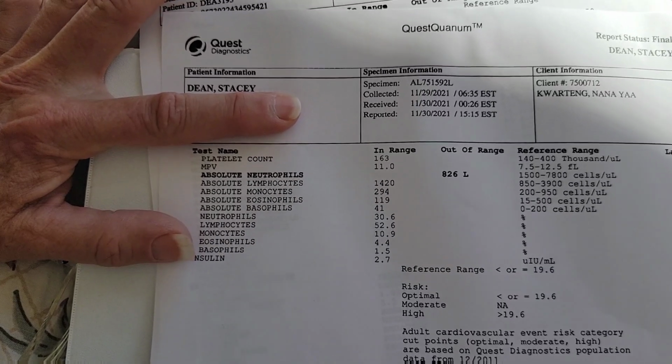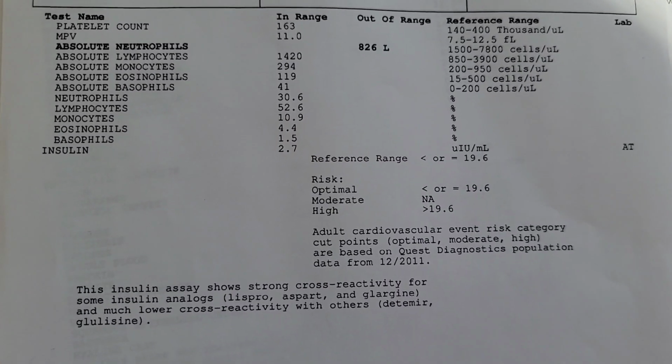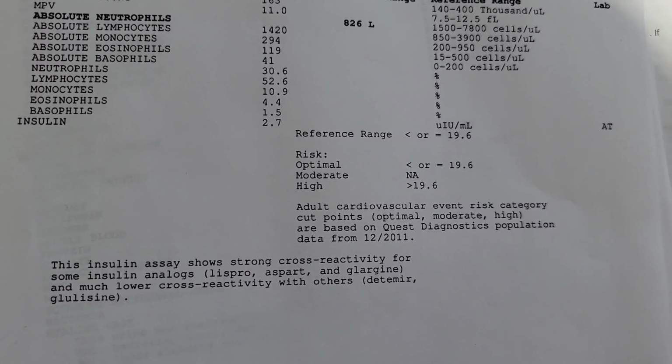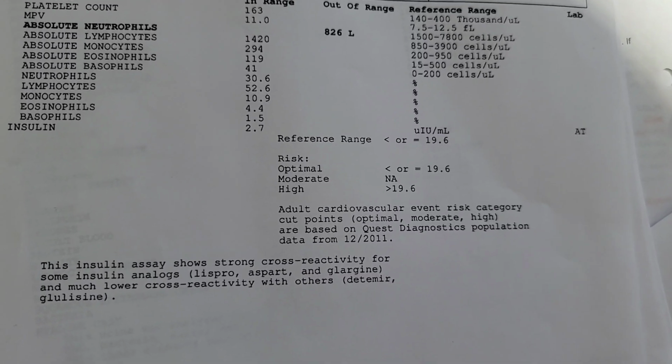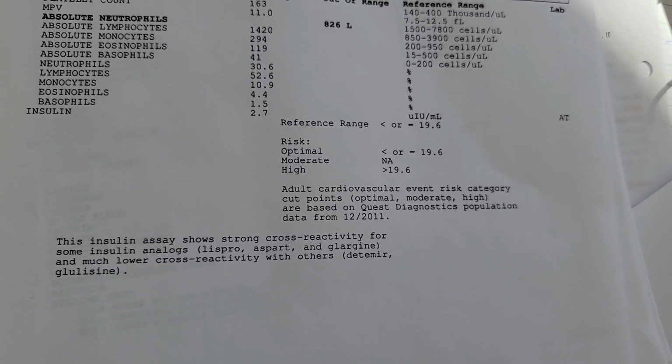Now, I'll show you some of my paperwork here. I don't give out too much information, but there's me. I want to show you the lab work because I want to make sure I have a running log of where I started from. And you see the absolute neutrophils. You see how low that is? Normal is 1,500 to 7,800, and mine is a really pathetic 826. A neutrophil is a white blood cell, and it makes up 40 to 60% of all the white blood cells in our blood. They are the first line of defense when it comes to bacterial infections, so that's what the body sends out first. Those are the first troops. And I don't have many.